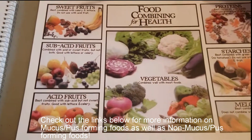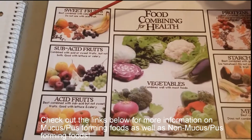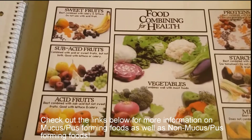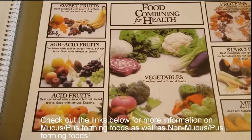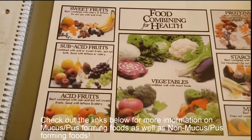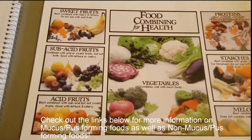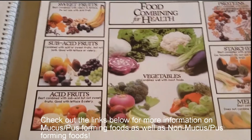Next, I would say combining within the same group itself. So maybe dates and bananas or dates and persimmons. That'll still work well. The body will still be able to digest and move that food at a fairly similar rate. And when I mean similar rate, I mean rate of travel through the digestive tract.